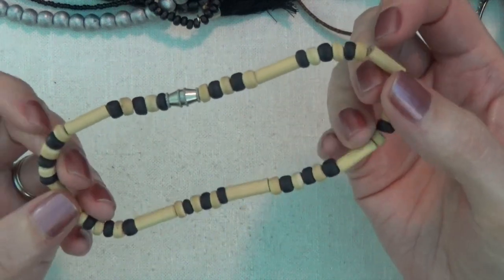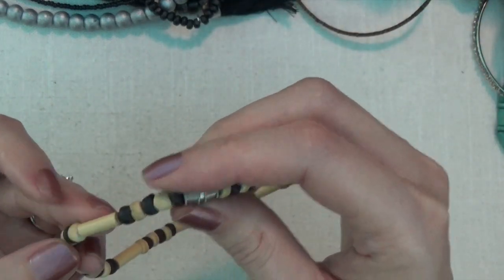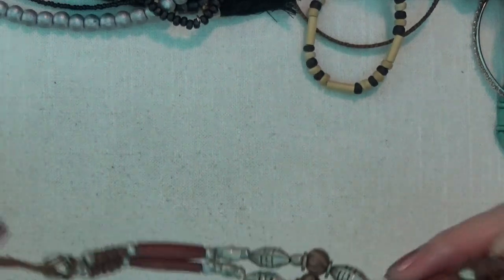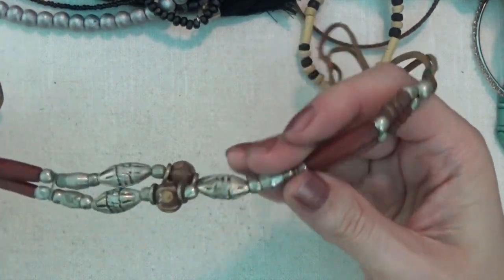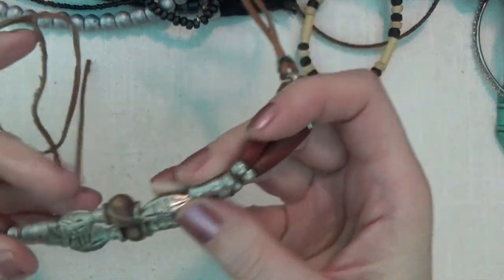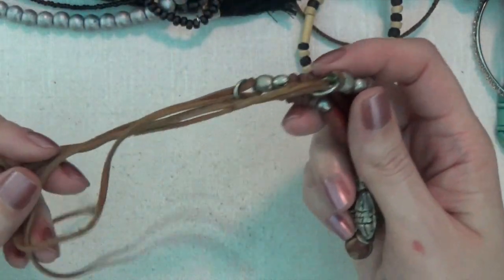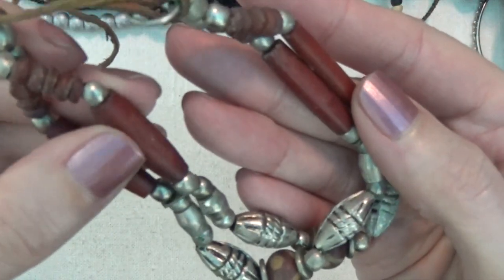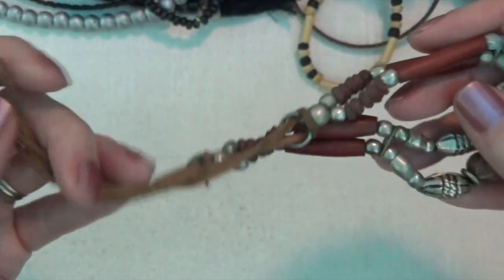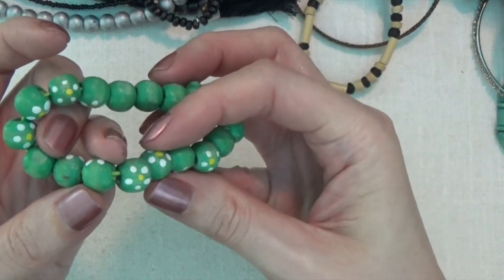This one is, I think it's an anklet. Has bamboo and I think these might be wood. And then here is, see this one's a necklace with metal beads, leather cord. And a stretchy bracelet. It's wood with some painted flowers.